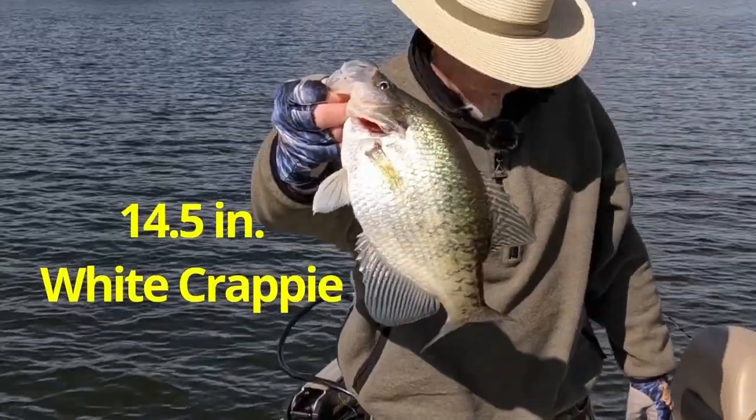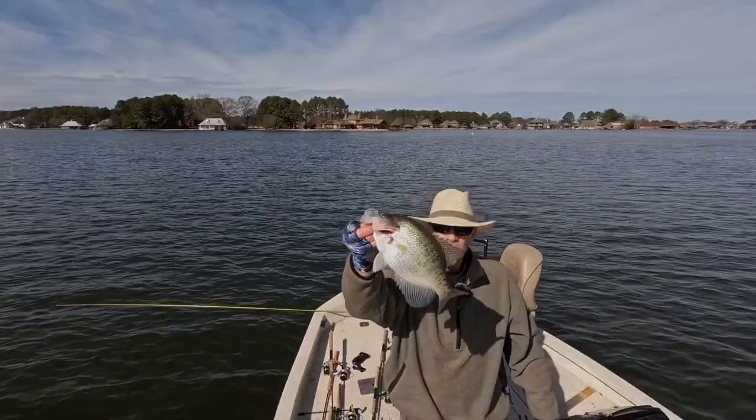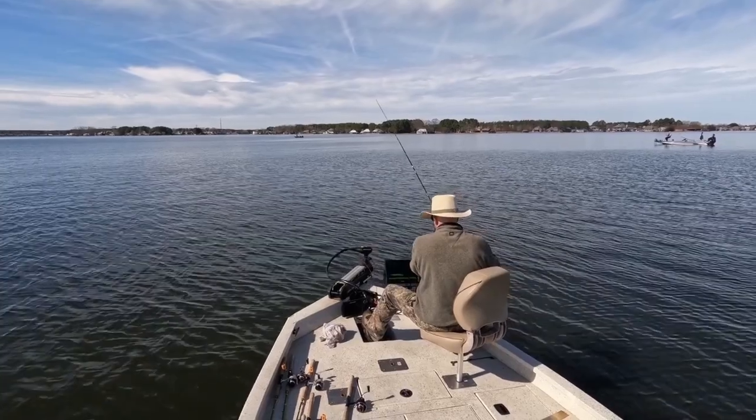This is a nice white crappie, almost 15 inches. It's gonna be good to eat. Okay, let's do it again. Cast this one out there.